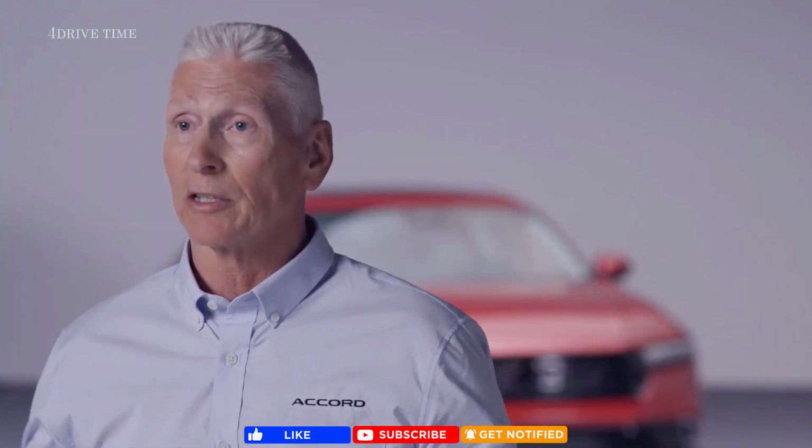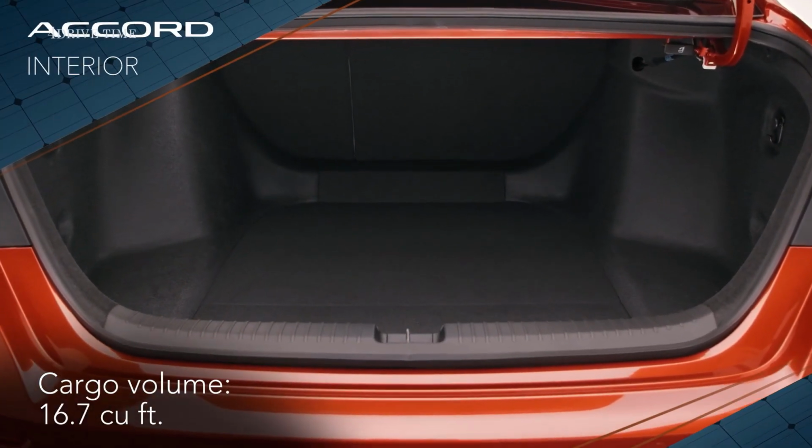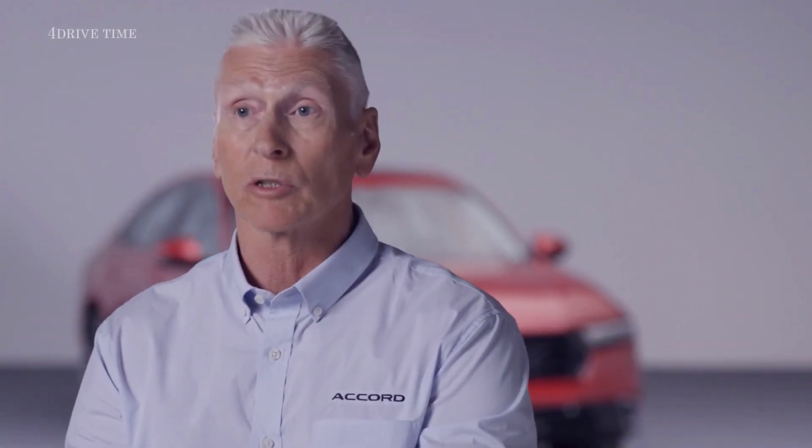The trunk is cavernous, so for four people that want to go golfing or go on a trip, there's ample room to put all their gear in the back. So it's one of those things about Accord that's always been so great. When it comes to technology, the 11th generation actually has added new technologies to the car, which is really important when it comes to keeping the customers connected.